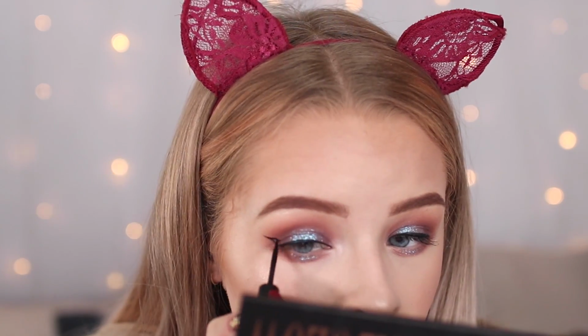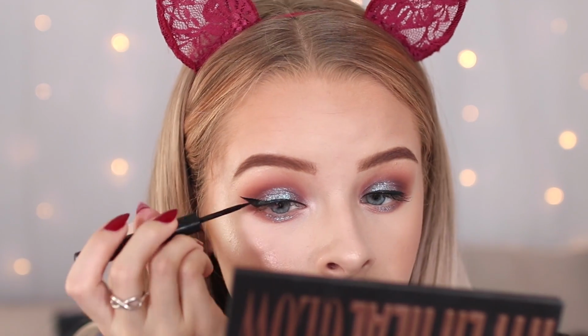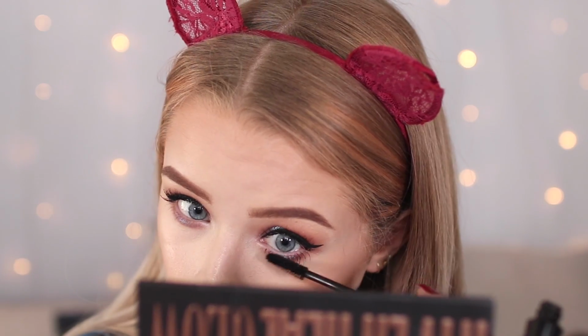Then for my eyeliner, I'm using the Balm Schwing Black Liquid Liner. I discovered this recently and I really like it. It's so black. Then for my mascara, I'm using the Collection Lash Surge Mascara in black. Then I'm just going to go off camera and do my lashes.